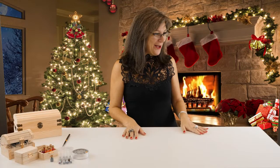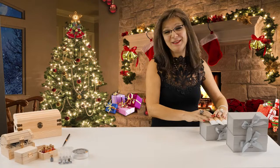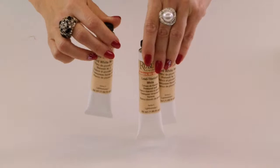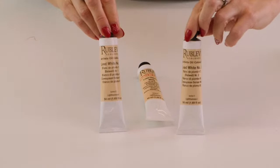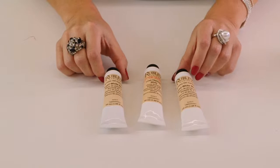Where are we going now? Oh, yes, we are reaching the oils now. So let's start, of course, with, God, it's heavy. This is our three lead whites. Lead white number one, lead white number two, and in the last couple of years we started making lead titanium, for artists who think lead white is not as opaque as they would like.